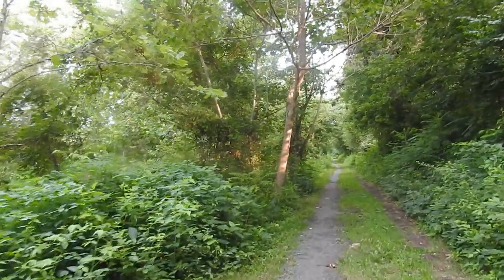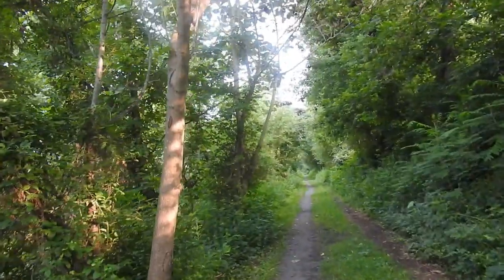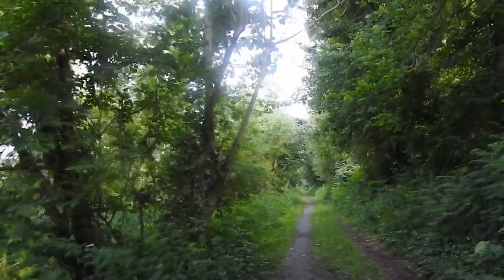And there's bugs on my camera. Yes, it's not too bad out here right now. Not too hot.